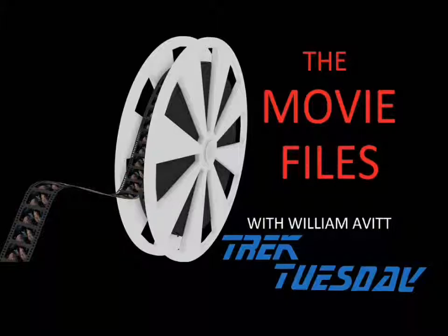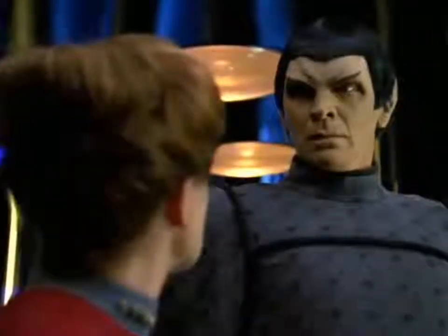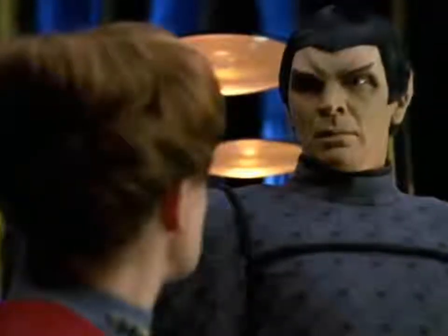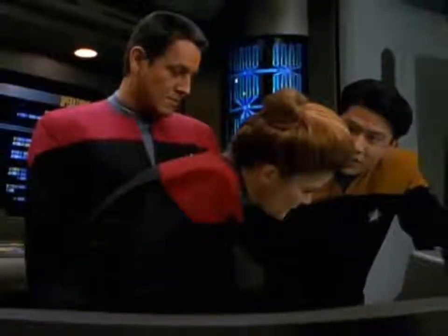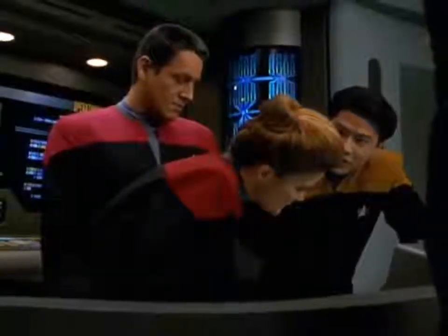Today on Trek Tuesday, I will be reviewing Eye of the Needle from Star Trek Voyager. This is, for me, one of my favorite Voyager episodes. It's one of the most memorable episodes of Voyager for me, especially in the first season. It is the one episode that when Voyager was brand new, this was the one that really stuck with me. Eye of the Needle is the 7th episode of Star Trek Voyager's first season.